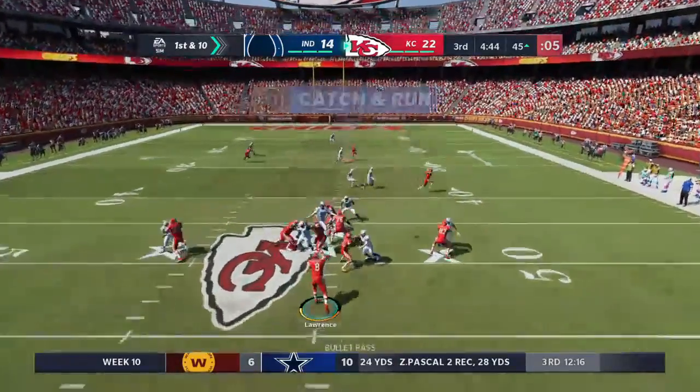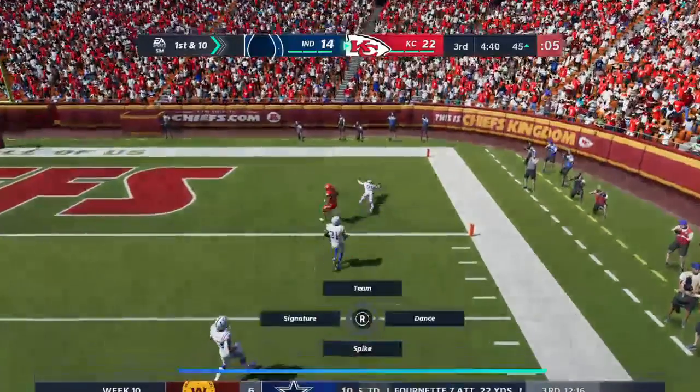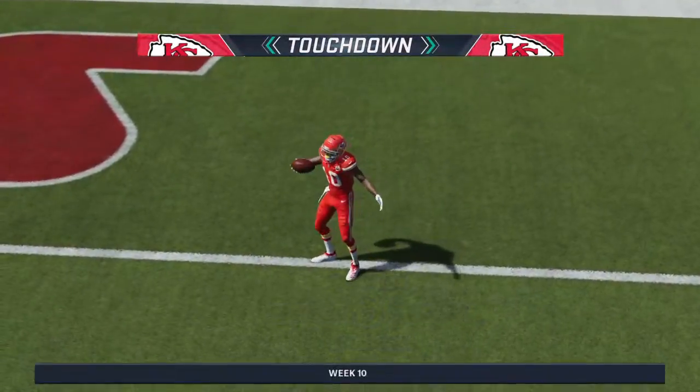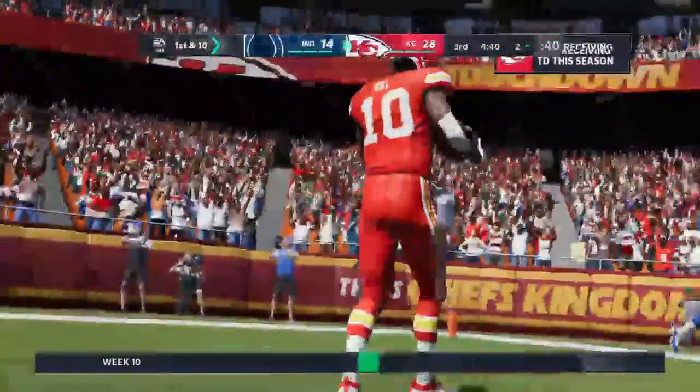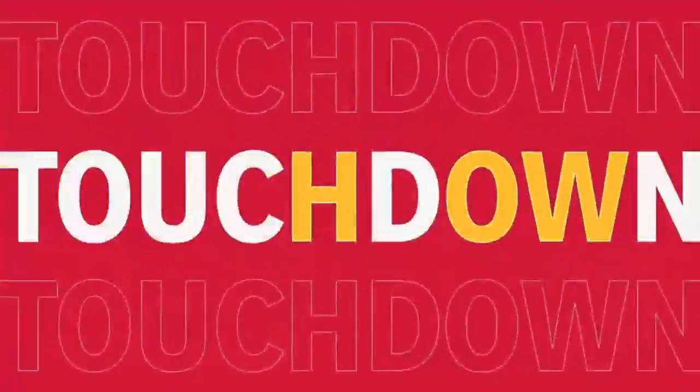He'll look to throw. Gets this one to Hill. And all the way in for a Kansas City touchdown. Tyreek Hill, 45 yards. And the Chiefs are able to extend their lead.